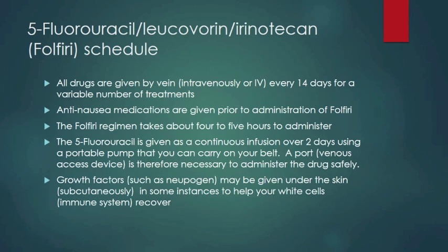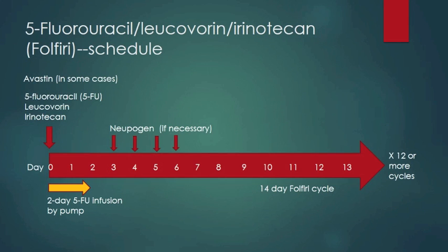Growth factors such as Neupogen may be given under the skin, that is subcutaneously, in some instances to help your white cells recover more quickly. Here the schedule is shown schematically. Remember, on the first day you'll receive all the drugs to include 5-FU, leucovorin, irinotecan, and in some cases the drug Avastin. Remember, the 5-FU is also given as a 2-day pump, which you'll leave the office with and come back 46 hours later to have it removed. Neupogen may be given if necessary to help your white cells recover more quickly, and the cycle itself is repeated every 14 days.